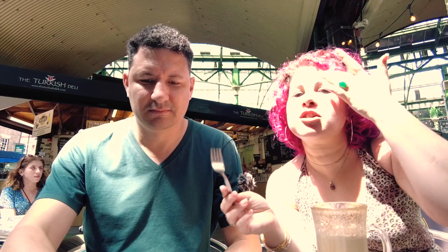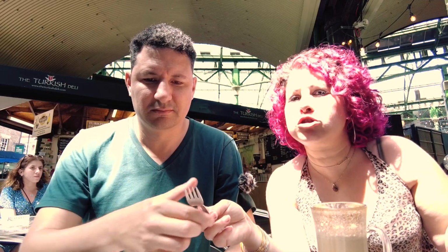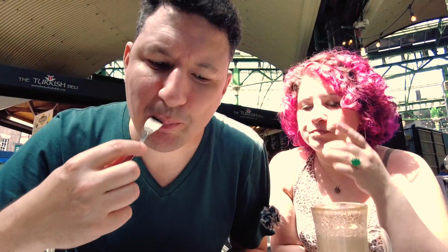This is walnut baklava, and it's delicious. I love walnut baklava. Is that the only sort they have? Yes. It's really good, isn't it? Have you tried walnut baklava before? It's not as good as pistachio. I think I prefer walnut, actually.